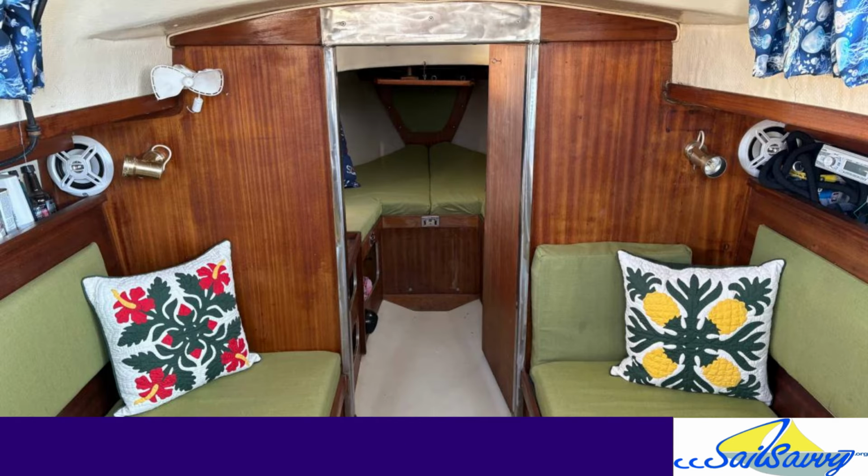So what does this mean in practical terms? Simply put, the boat is smaller inside. There's less space. That's the trade-off for the ability to cross oceans in some degree of safety and comfort.